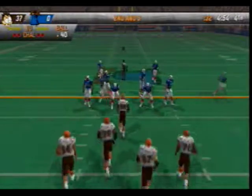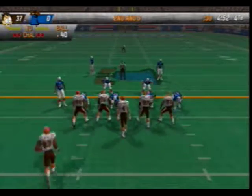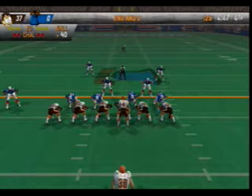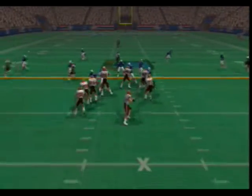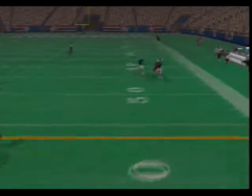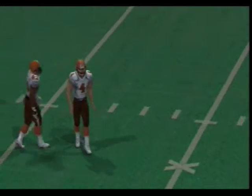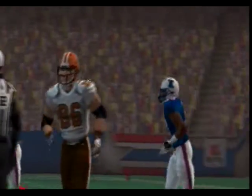Ball on their own 40. Ball on the 40-yard line. The home team line up in a 4-3. With the pass, Lincoln was the intended receiver on that play.